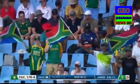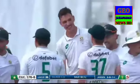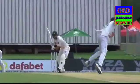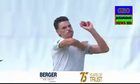For Marco Jansen. Pakistan will be so disappointed. At one stage they will be thinking maybe we can post all of a sudden with a flourish. 153 for 3. It's now 176 for 6. Salman Agha, he's going to be disappointed with that, there's no real need to play a big booming drive. He'd only been at the crease for 2 deliveries before this one. But South Africa will not mind whatsoever.